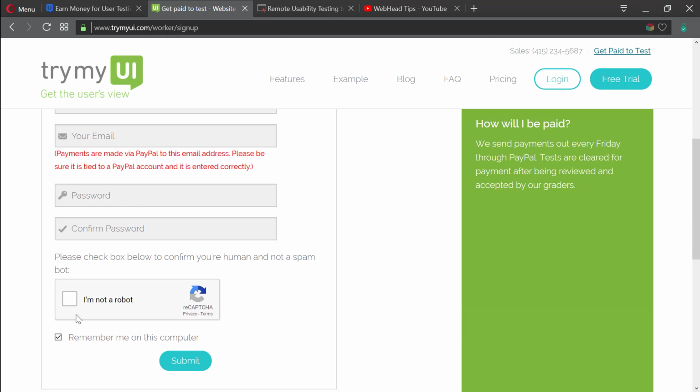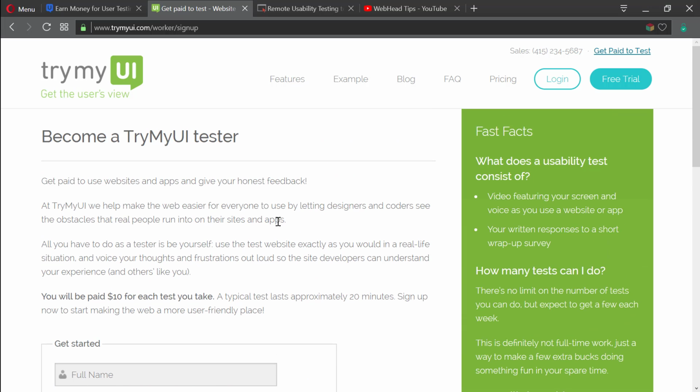Once you become a user on this website, you'll be given website and app tasks to solve. You just need to test the apps and websites and give your feedback. As you can see, you can earn up to $10 for each task. It says a test can take around 20 minutes, but with my experience, I think a test takes between 5 minutes to 30 minutes, depending on which kind of test it is.